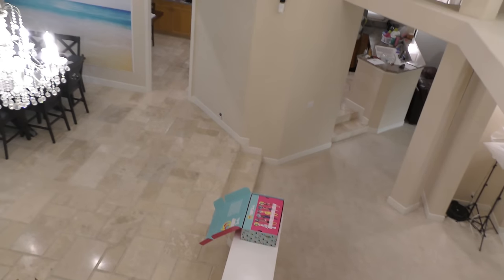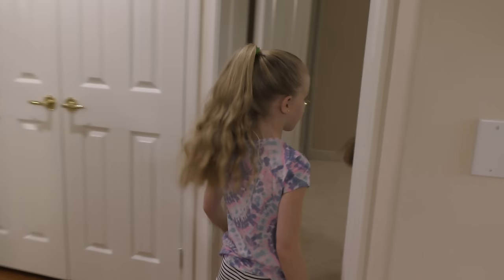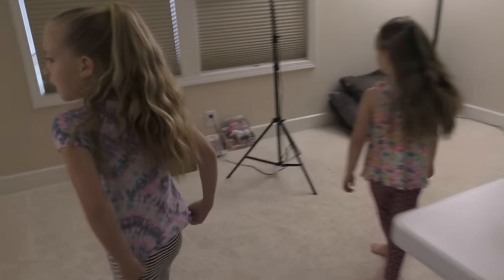Nothing in the corners? Nothing up here? Okay. Let's check this room right here. Anything in the box? So girls, wait, how many more do we have left to find?